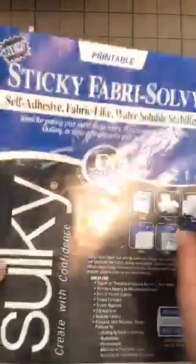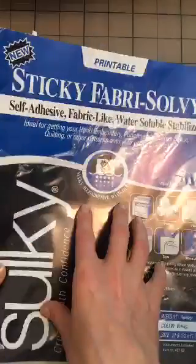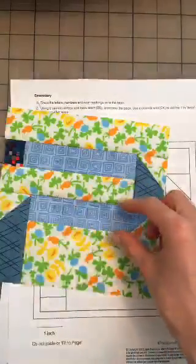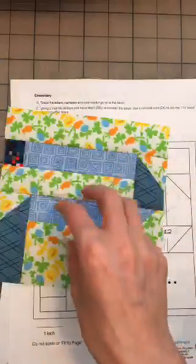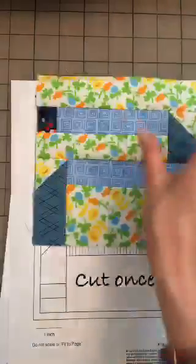So with the Fabri-Solvi, I'm going to just trace onto this, which is really easy. You can actually print right to this, but I'm going to just trace onto some scraps, and then we'll stick that right on, and I'll stitch through that, and then we'll wet it when we're done, because this washes away in water. So we'll wet the Fabri-Solvi and do it that way.